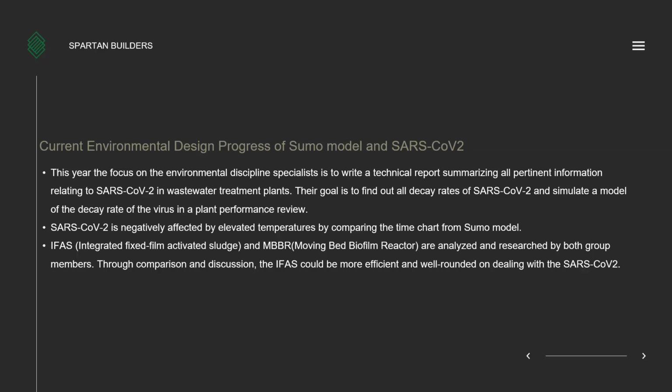It is also being used to model the individual wastewater processes that were assigned. This will allow the team to more easily visualize each piece in order to determine which parameters are most susceptible to the virus and where to best detect and remove it. IFAS, integrated fixed film activated sludge, and MBBR, moving bed biofilm reactor, are analyzed and researched by both of the group members.